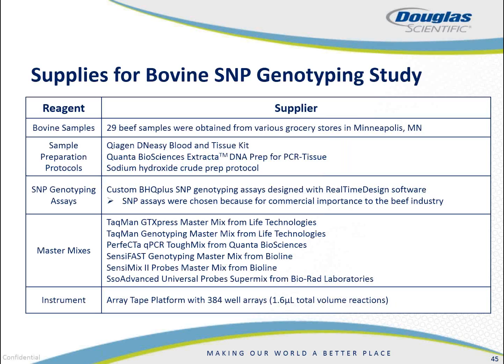For this, our SNP genotyping assays were all BHQplus assays designed with the real-time design software, and in this case, we chose our SNPs based on their commercial importance to the beef industry, and we'll go into that in the next slide. Also for this one, we used 6 different master mixes to look at how these sample prep protocols and the master mixes interacted with each other. So here we had TaqMan GT Express and TaqMan Genotyping master mixes from Life Technologies, Perfecta qPCR ToughMix from Quanta Biosciences, SensiFAST Genotyping and SensiMix probes from Bioline, and SsoAdvanced Universal Probes from Bio-Rad Laboratories. In this case, we only looked at the samples on the ArrayTape platform with 1.6 microliter reactions.